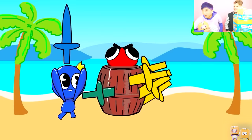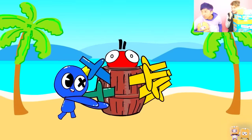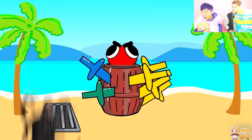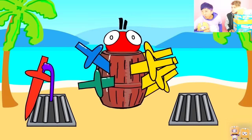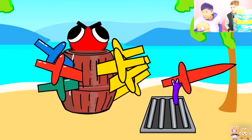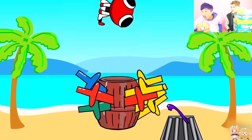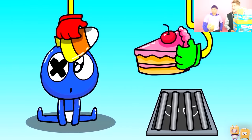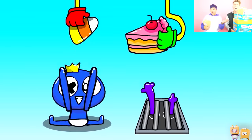Hey, yo, blue is so cute in these drawings, okay? No, it's fine. He's totally fine. Okay, nice. Uh-oh. Oh, he's kinda like Doc Ock. There's purple coming out the vents. Oh, okay. No one's got the perfect spot yet. Purple's coming out the vents. Oh, that one did it. Yo, that was crazy. Now it's blue in a diaper.